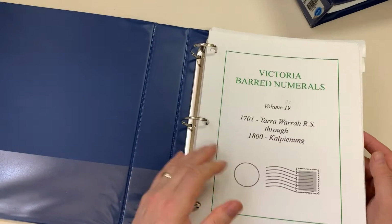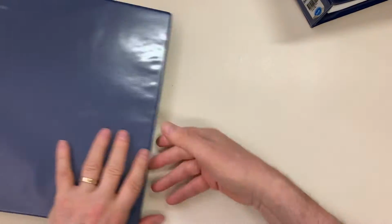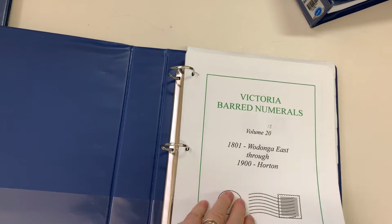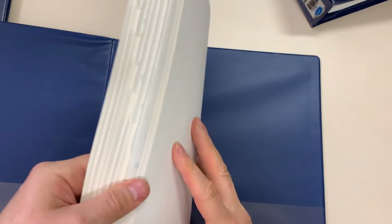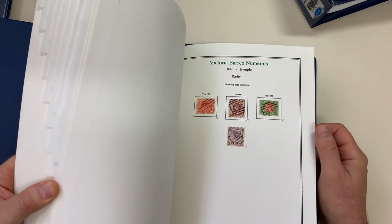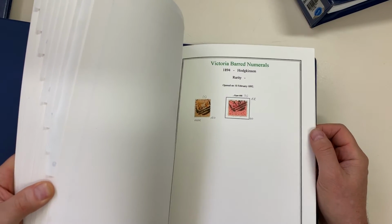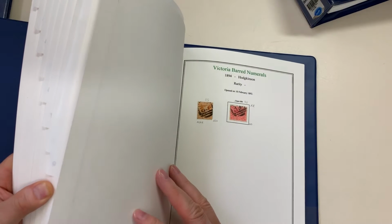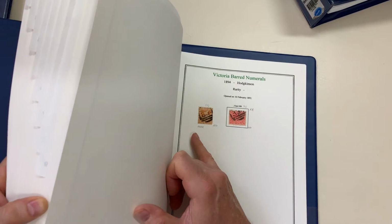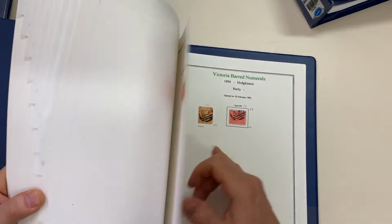The best of the material, of course, is what's illustrated in the catalogue, and I've got the last box here, so I won't be showing you those again, but you can certainly see them all in the catalogue or on the online. This is the 1800s. That's 1894 type 1. Noted as 4R. There's no doubt about it. It's not a great strike.